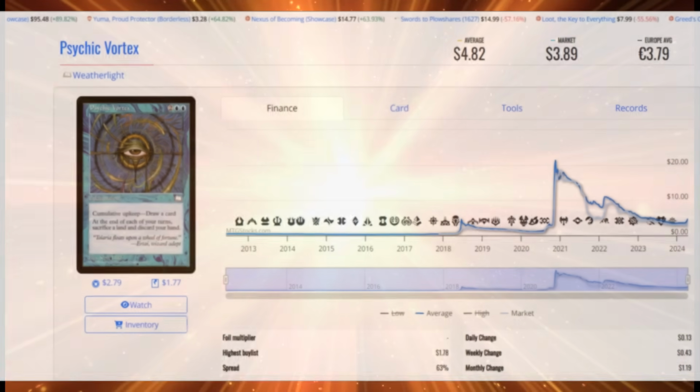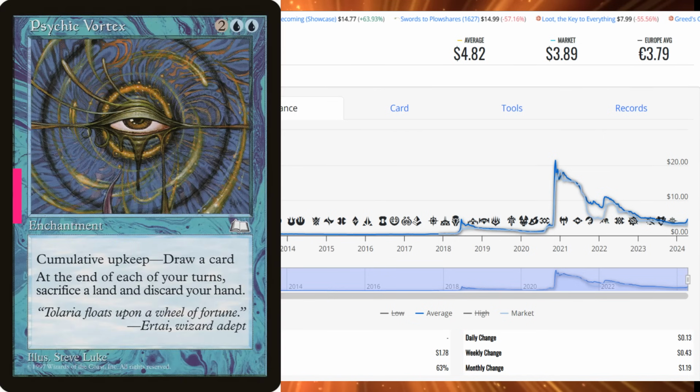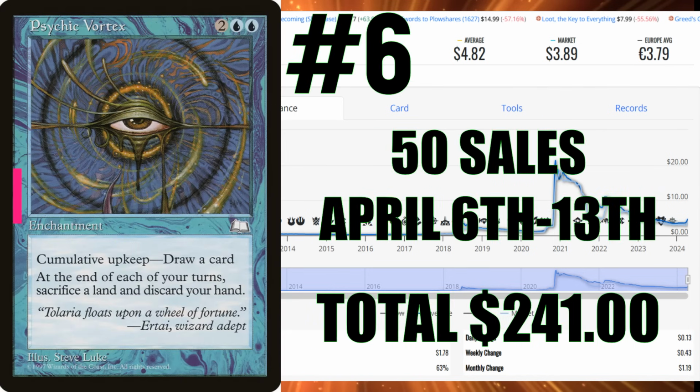Now we're going to take a look here. This is Psychic Vortex. Sorry, I almost lost my train of thought there for the Moxman. Now, the Psychic Vortex was number 1 last week. This week it still comes in with 50 sales from the 6th to the 13th. It's only $241 in sales volume.